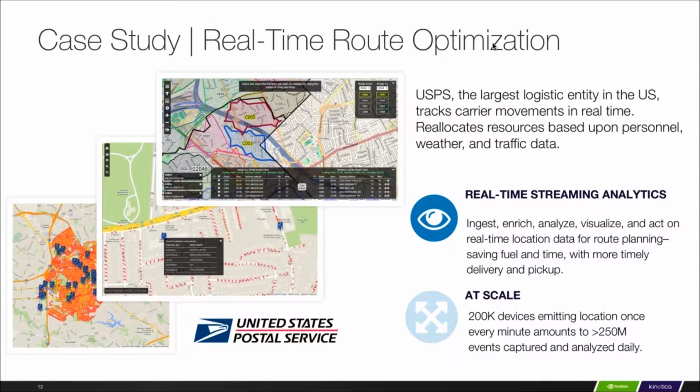USPS was using a relational database, and when they got this data feed, this was a massive ingestion process that this database needed to ingest. USPS had to resort to partitioning their data every day, 1 hour, and then every 15 minutes. And this organization, due to legacy data models that were created, couldn't query across partitions.